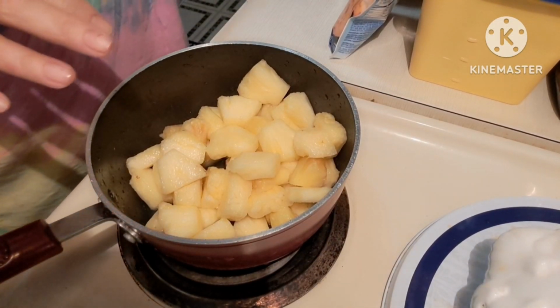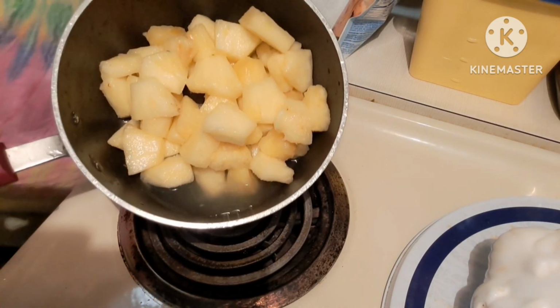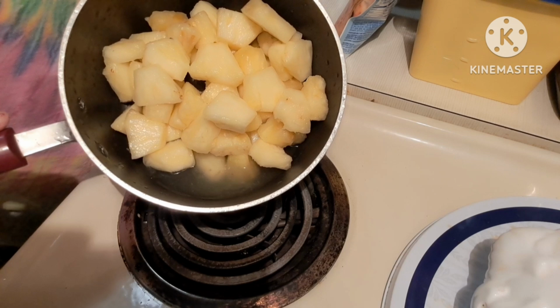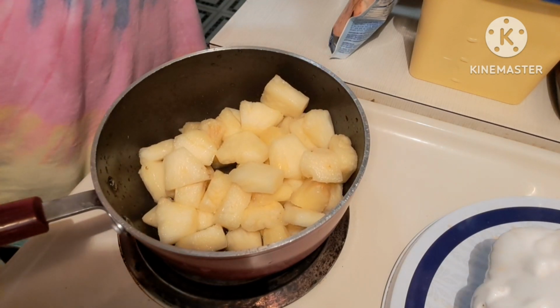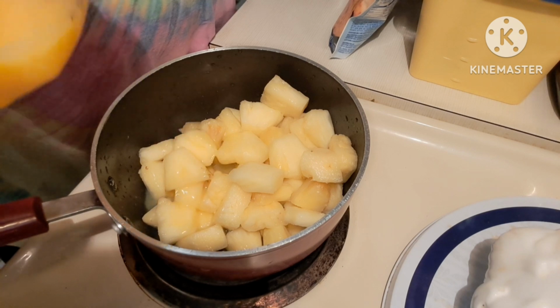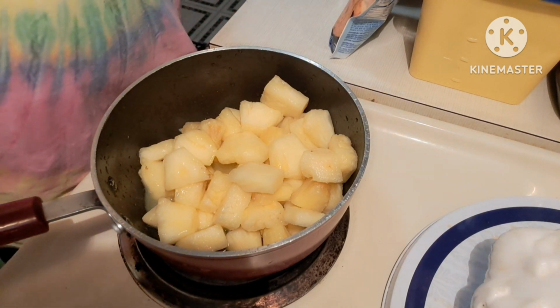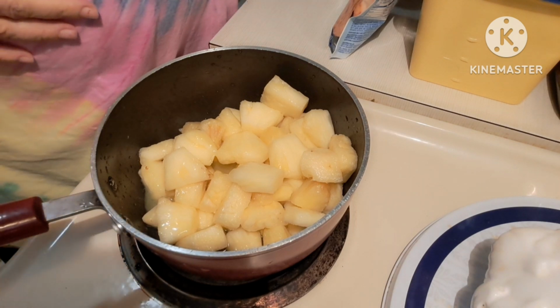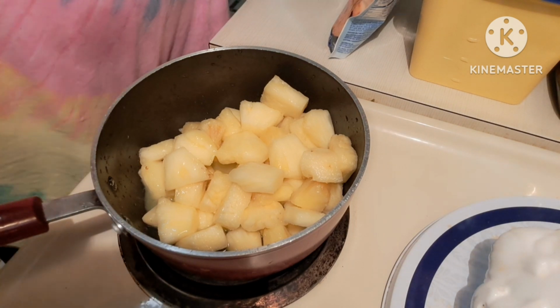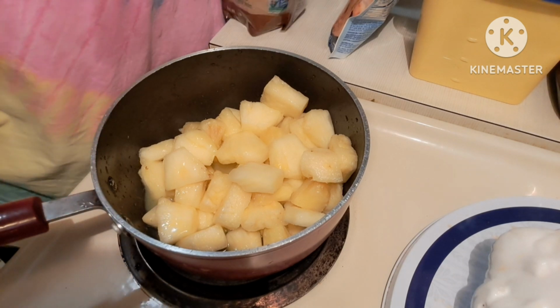Okay, so to my pineapples, I'm going to add a little orange juice, only because there is so little natural pineapple juice in what I had. So I need a little something citrusy, a little something yummy. So I'm going to add a little OJ, which I also used with my yams yesterday. I'm going to use a little bit of this brown sugar.